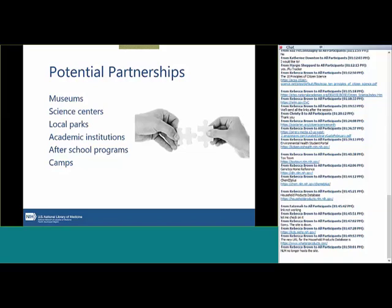So potential partners are museums. As noted earlier, the Natural History Museum and the LA Public Library have a partnership. Then you have your science centers, as well as parks and academic institutions, after-school programs, and camps. There are strong examples out there of partnerships between science departments, local nature centers, museums, and so on. Many of these organizations benefit from the skills, resources, and reach of a library partner. So think about what's available in your area and who you might be interested in reaching out to.